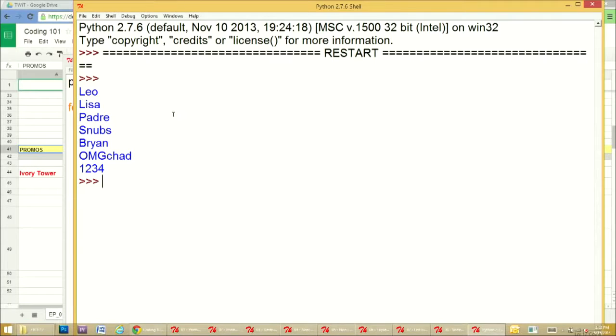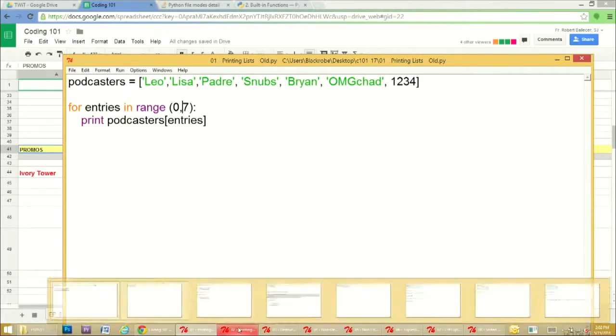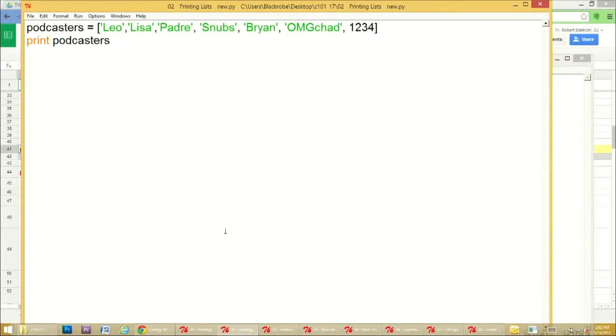All the way to the end. And so this is what we've been using when we've been wanting to print from a list. This works, and this is good. And actually, I like doing it this way because it does make you use for loops. But there's actually an easier way that I want to show you right now, and that's to do this.